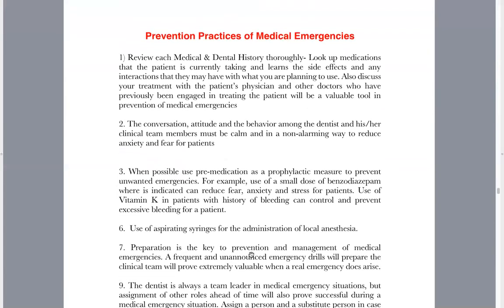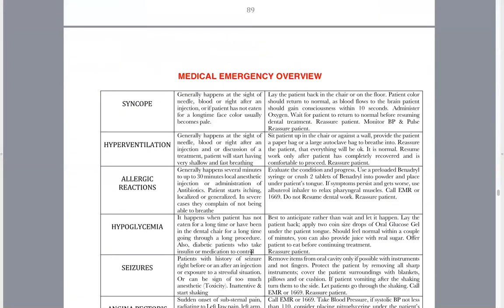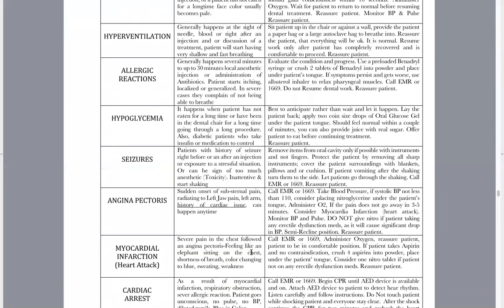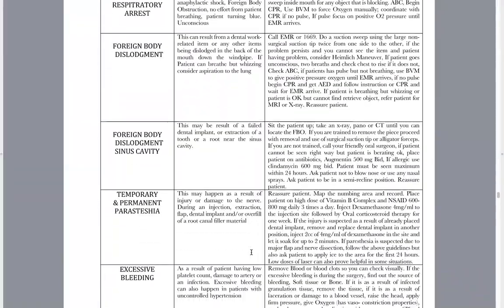How do we prevent medical emergencies from happening? And then we go through the list of common problems, the emergencies that can come up, and what the solutions are for those.